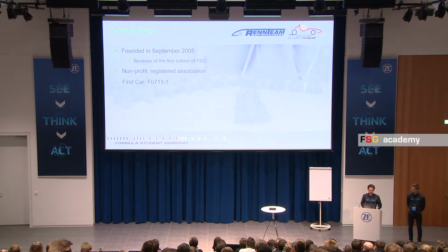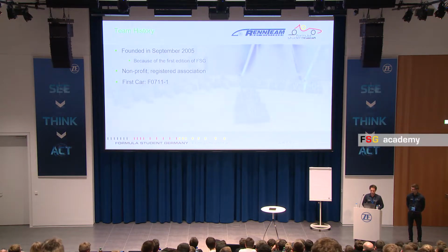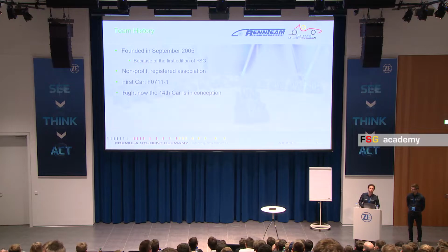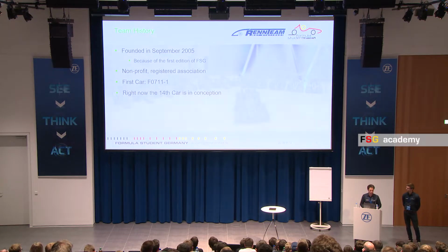The first car was named the F0711-1, F standing for Formula type race car, 0711 is the telephonic area code of Stuttgart, and 1 for the first car built. Right now, the 14th car is in conception, meaning the new team members are sitting in front of their laptops and creating the new car in CAD. Let's see what it will look like in the next year.